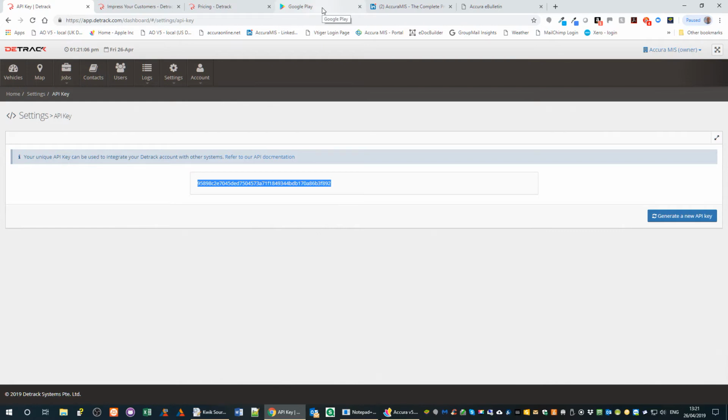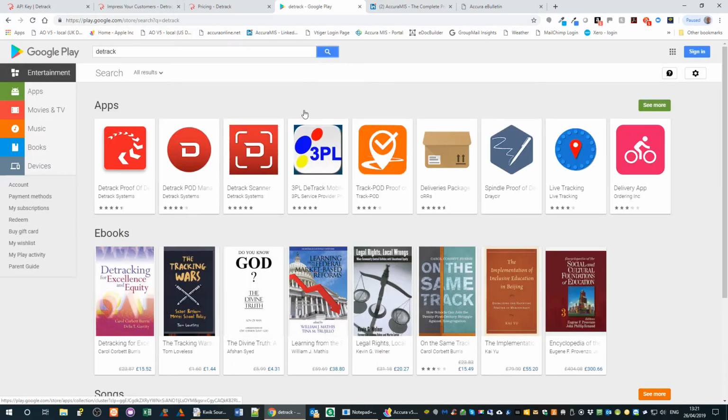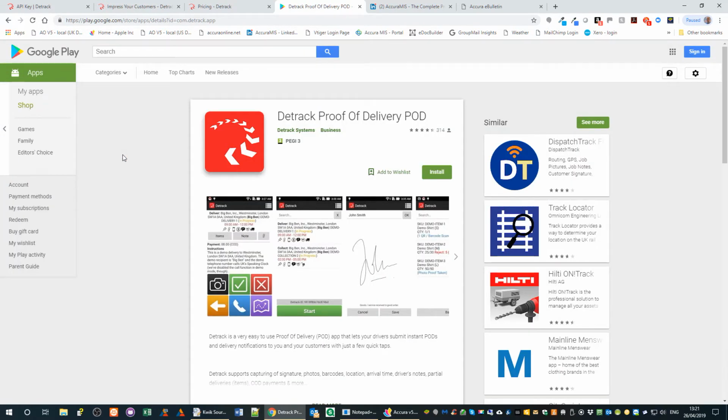So let's show you that on Google Play. So this would be for Android. So we can search for Detrack in the Google Play Store. Now several things will come up that mention Detrack. The one you want is this one with this circular sort of tire tread chevron icon. So if we go into that, within here then we would say install, and that will download it to the target device. Obviously this can be done from the device itself.